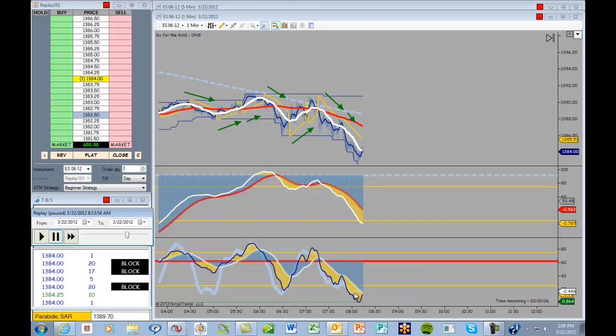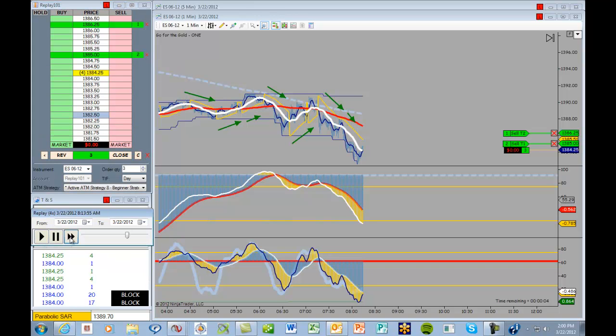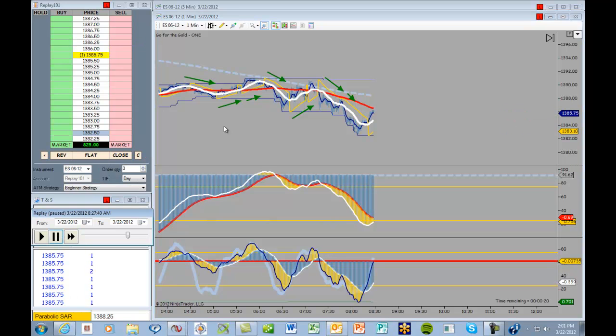All right, we're almost to a crossover here on the faster MACD, and we've got a little bit of a bend on the long term. We're also past the window for that first turning point. Okay, both targets hit. Let's pause and draw the arrow. And let's see if we find another place to get long.